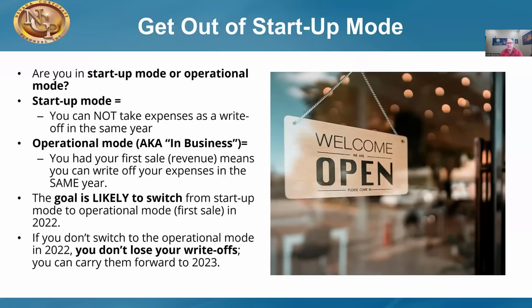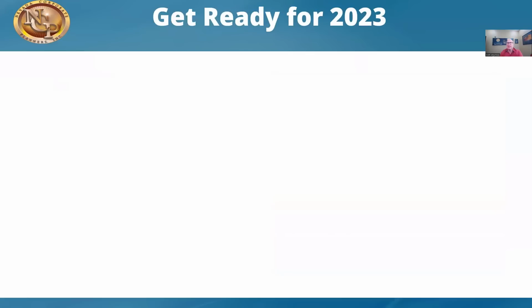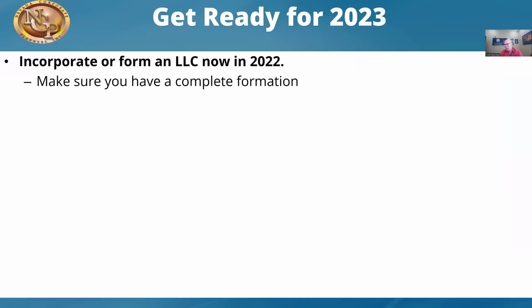Most of you are going to do the next step, which is forming an entity to get ready for 2023. We're going to incorporate or form an LLC now in 2022 to make sure you're in position for the beginning of the year. We want to do what's called a complete formation, one that has the operating agreement, the minutes, the resolutions that match up to the entity formation.